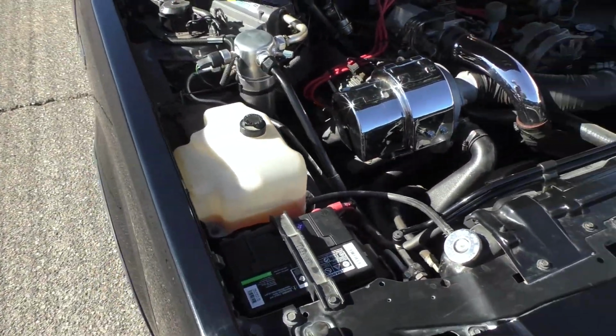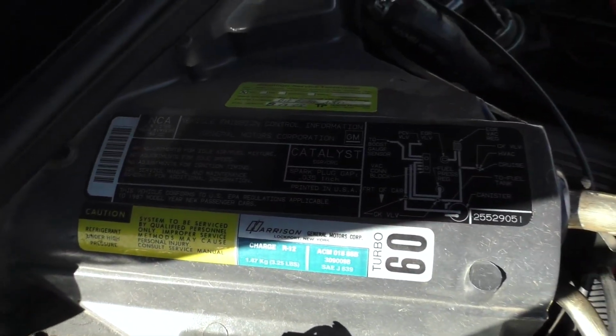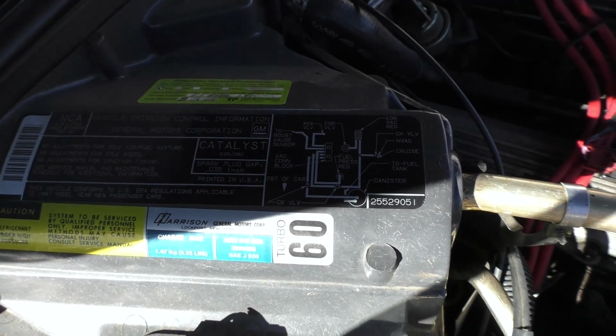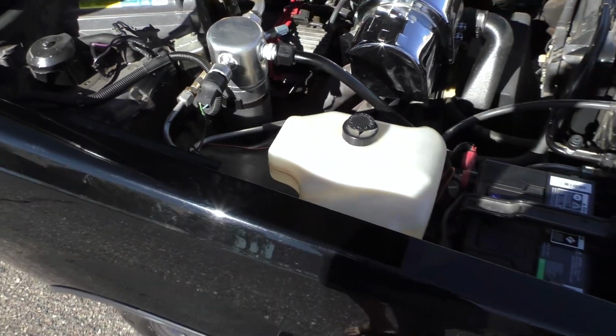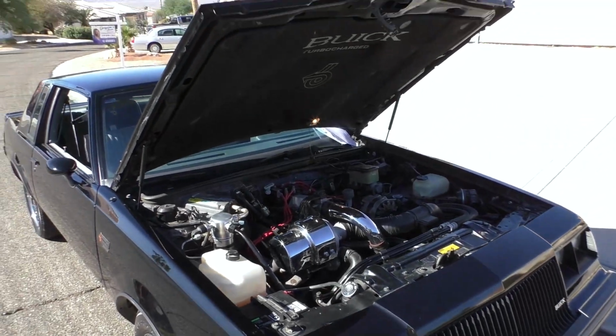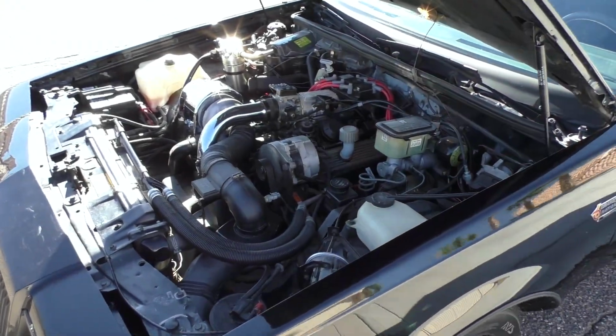We'll have the options listed at Spud's Garage, from the back deck lid. And here's the vehicle emission control information, 3.8 liter V6, US EPA regulations. We'll actually fire it up here for you now, so you can hear it run. All right, we have it fired up here for you.